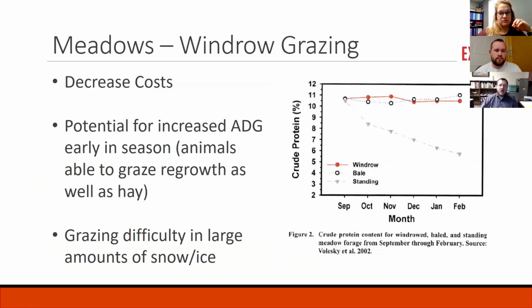If you look at this graph over here on the right, you can see crude protein. We have windrow in the red, bales in the open circles, and standing forages in the shaded triangles. You can really see windrow and bale are holding up. They both maintain the crude protein content of that harvested forage very well over the course of the year. Our standing forage, like Jace was talking about, really drops off pretty dramatically once we get past the growing season and decreases pretty fast.